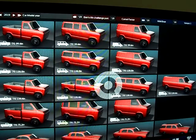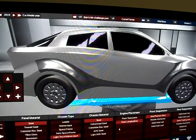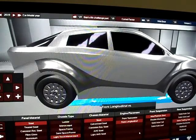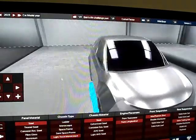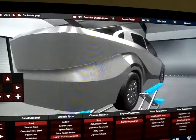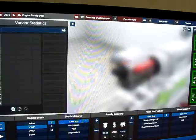So let's check out what he's got here. Oh, what happened there? I don't know what happened there, but the color's just changing on it. It's actually using a light truck monocoque chassis. I guess it's for better safety. Anyway, good thing I imported it over to the BeamNG before that happened.